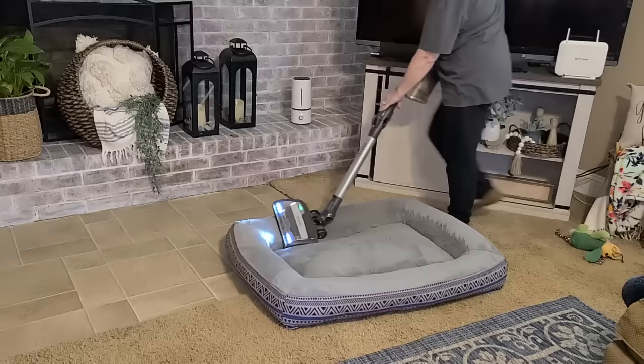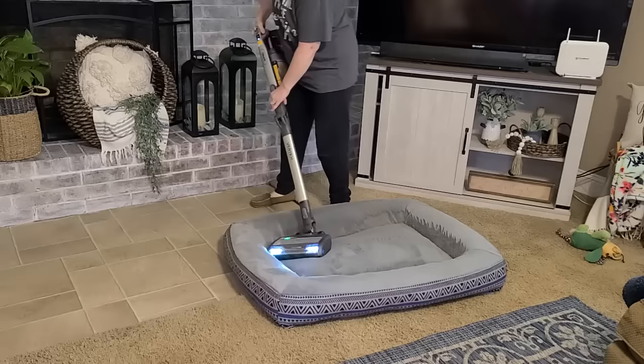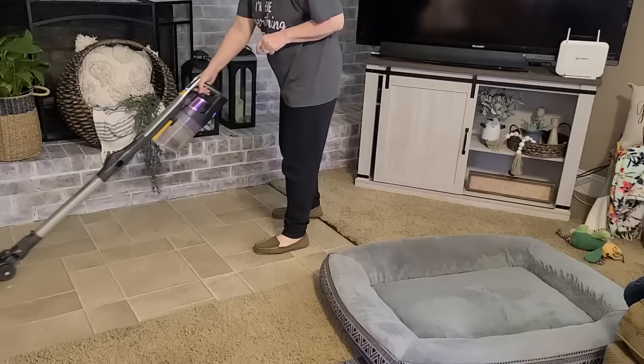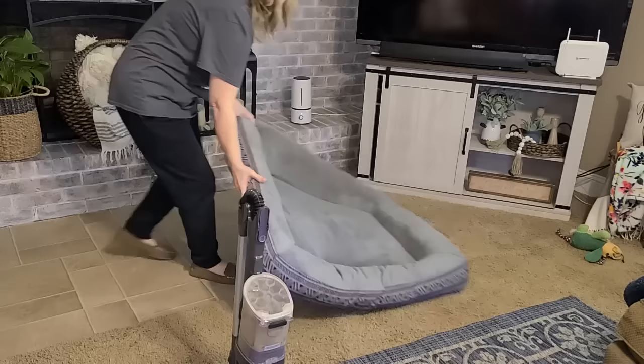Vacuuming in here is definitely a mess pretty much every day. I've considered buying one of those robot vacuums that I could program and it could vacuum in here while I was gone or while I was at work, but I've been told that they don't do very well with carpet and dog fur. So let me know in the comment section if you have a robot vacuum and you have animals and it works for you, maybe the brand that you have.